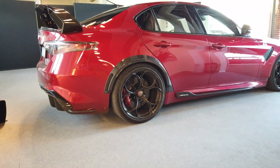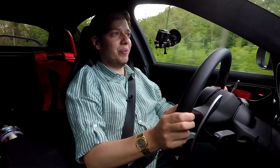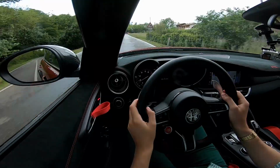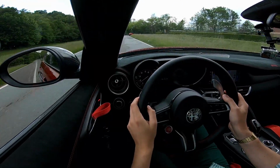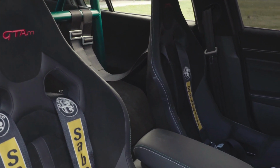And well, it's time to see how this car likes to drive, so let's go for a test drive. So guys, here we are driving the Giulia GTAm on public roads. As you know, I already got a glimpse of this car around the track. We're going to do that later, but for now I'm very curious to see how this car likes to drive on public roads, because you see this car, it's quite extreme.